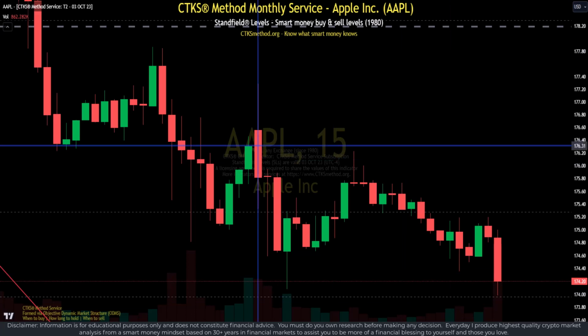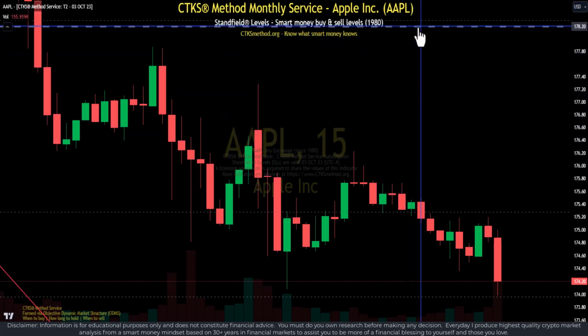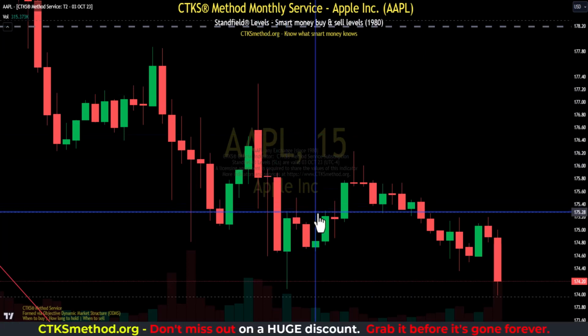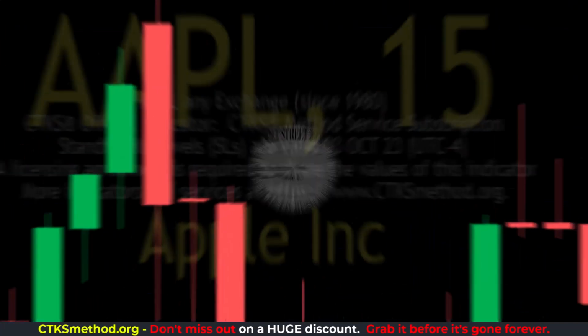Yesterday, when we did the show, Apple was trading at 176.31. It was trying to make its way up to this smart money sell area, this resistance level of 178.20. It didn't make it. What does that mean? It was coming back to test the 175.28. If it couldn't get above, it was going to the one below at 173.97.